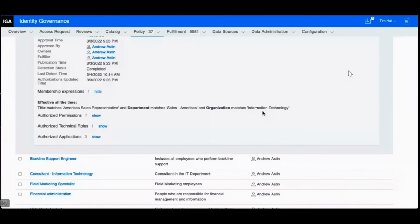If you define a role in a dynamic way like this, you could define them statically as well, but defining them dynamically like this lets you react to people coming in and out of these elements of the role. So as soon as someone meets that criteria, they can be put into the role.